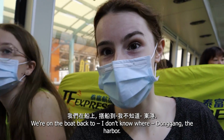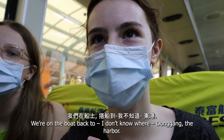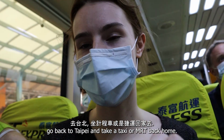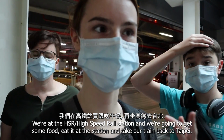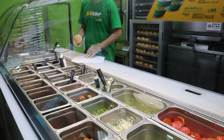We're on the boat back to, I don't know where, Donggang, the harbor, and then we're gonna go to Kaohsiung, take the HSR, go back to Taipei, take a taxi or MRT back home. We're at the HSR high-speed rail station and we're gonna get some food, eat it at the station, and then take our train back to Taipei.